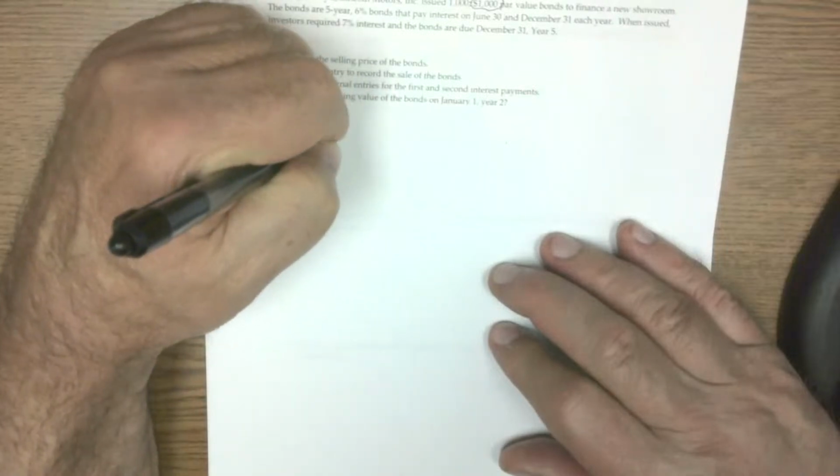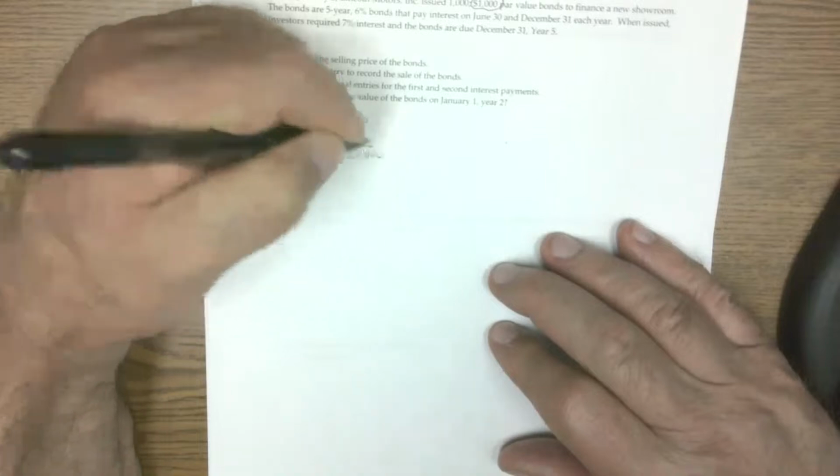So number one is compute the selling price of the bonds. The first thing we have to do is find the total face value, 1,000 times 1,000, and that's going to be 1 million. Check that just to be sure. I'm pretty sure. Yep, it is. Okay, so that's the face value. That's not the selling price. The market rate, the investors required 7% interest, and the bonds are due in year 5, so these are 5-year bonds.